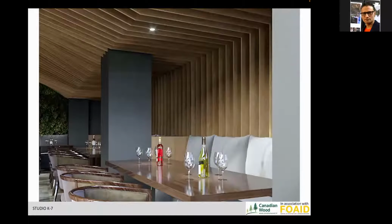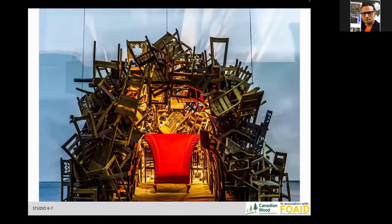Last but not least, this was the installation we had done last year, which says that it's the throne to be dethroned. We humans think that we are on top of the world and we are the boss, but if we don't stop using plastic, if we don't stop using unnatural or artificial things, the whole ecosystem will fall on us and we will lose our existence.